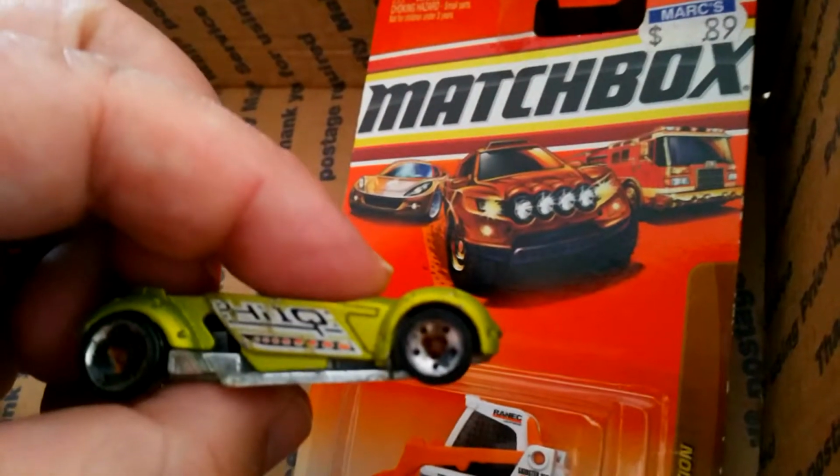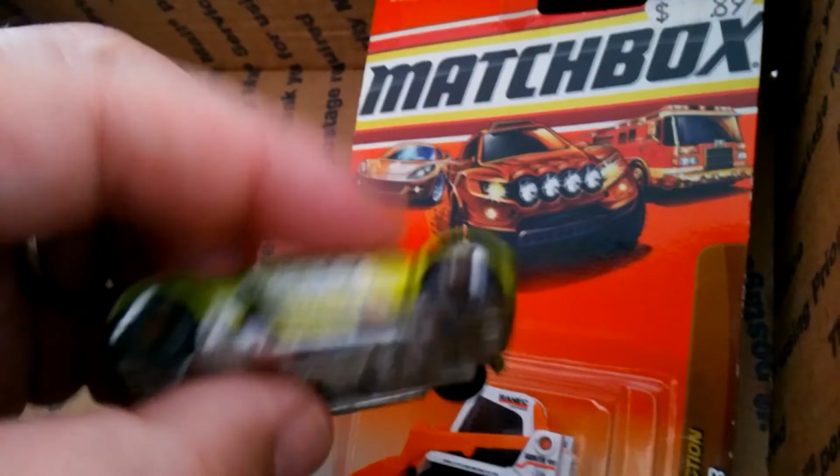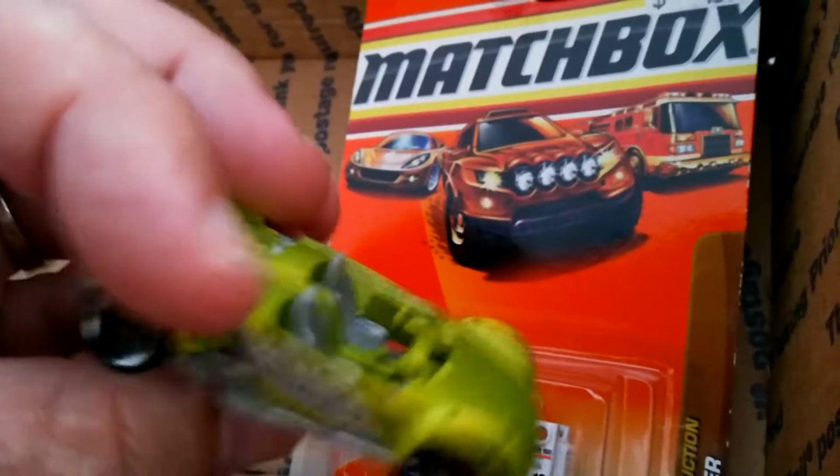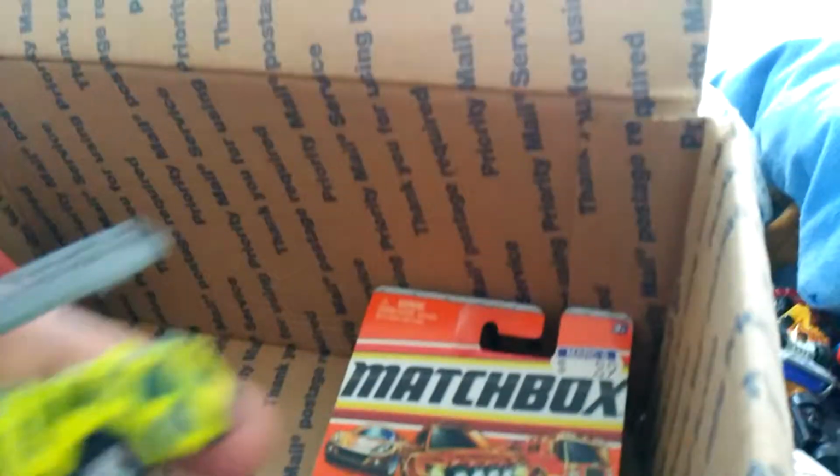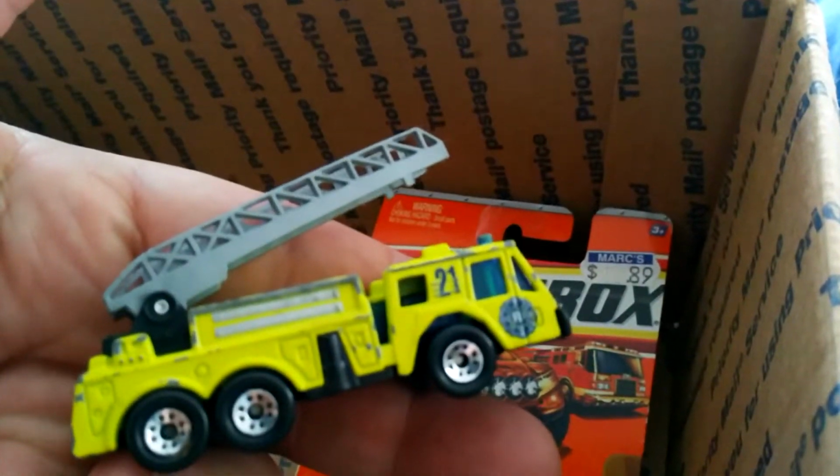Oh, there you go. It's a Vette. 55 or something like that. I'm not sure if they got a big enough engine in it. Okay, look at that. Oh my God, there you go.